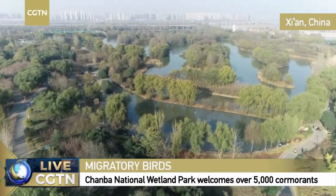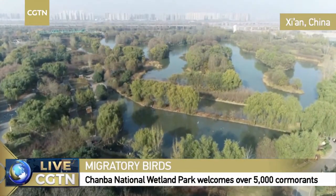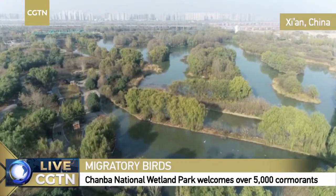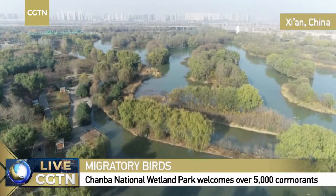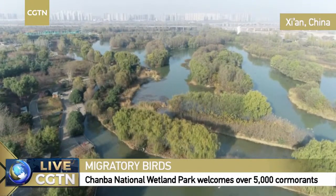So our park is located in the northeast of Xi'an and also at the upper wind direction of the city. And as the wetland, this humid air will be blown into the city, which also can serve as a thermometer to the city area. And in this park, the water area takes up about 2,000 moors, and we have been dividing the park into 4 sections.